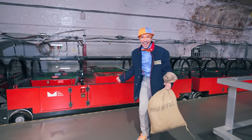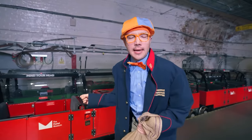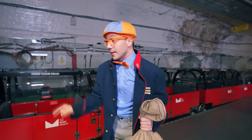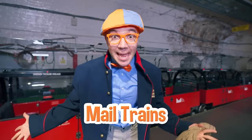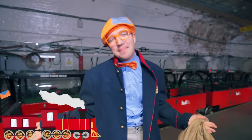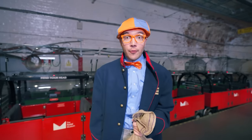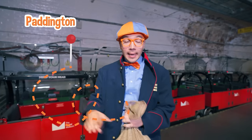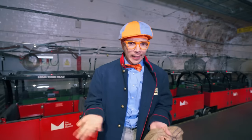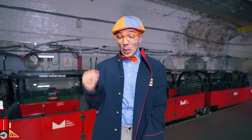Whoa, check it out. It's a train. It's a red train, but it looks kind of small. That's right, that's because this train track used to have mail trains. Whoa, yeah. Mail trains were trains that helped deliver the mail, letters, and packages too. Yeah, and this track used to go from Paddington all the way to Whitechapel in London. And it would help the letters and whatever mail needed to get delivered more easily. Choo-choo!